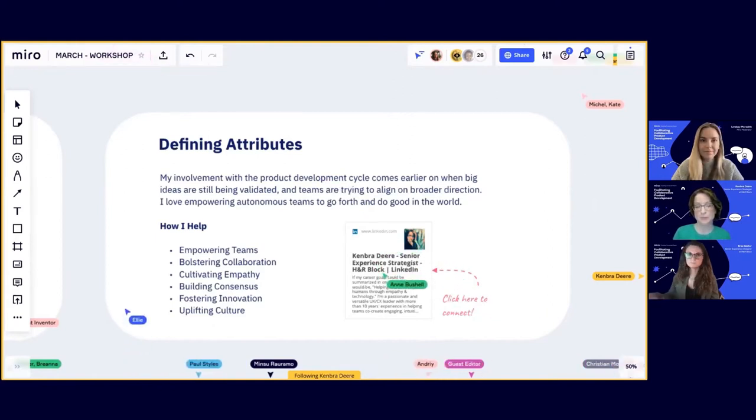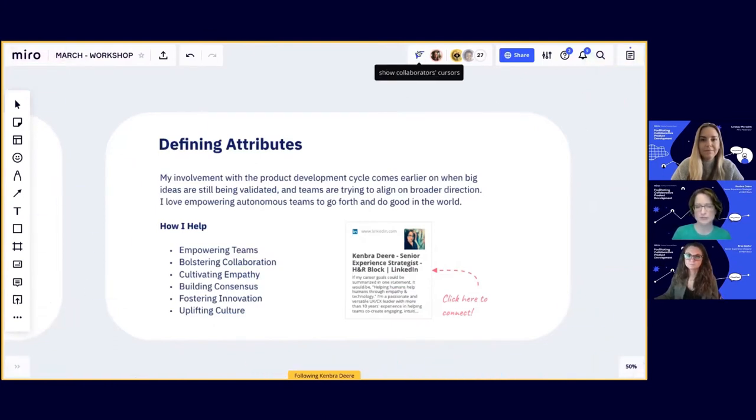Using Miro has been great at helping us foster innovation. We've been doing a lot of design sprints lately, different types of workshops to help really activate our teams. And it's also been a really big culture lift too. So Miro's really enabled me to help.